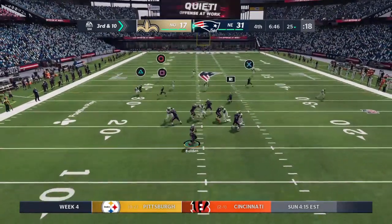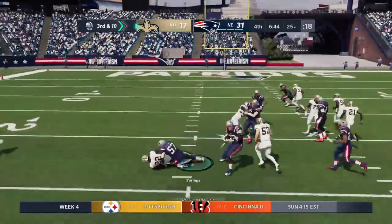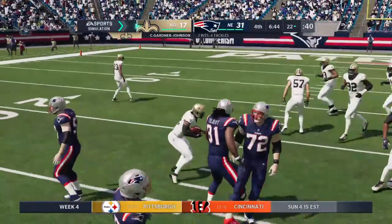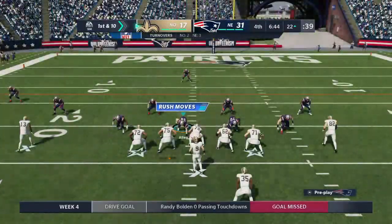On 3rd down, Bolden. And intercepted. Maybe the turning point they need. Chauncey Gardner-Johnson with a pick. And this one will be brought back to the 22.